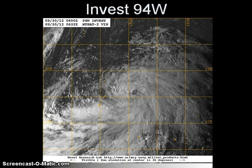Moving on to the other low pressure areas that we've been watching the past 2 days. First, we begin with Invest 94W. I do want to note that the JMA has actually upgraded this to a tropical depression already. This was last located approximately 400 kilometers east of the Marianas Islands, roughly 450 kilometers east-northeast of Guam.